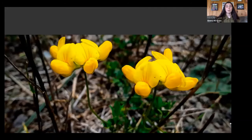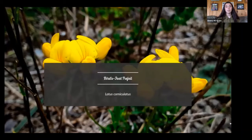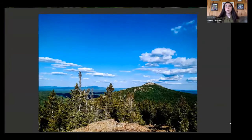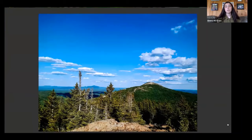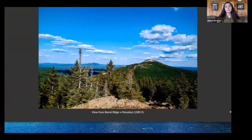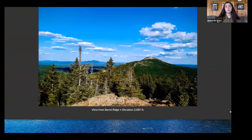Found some bird's foot trefoil there. And here is the view from the peak. Over here you'll see Big Peaked Mountain, and then over here more would be Little Peaked Mountain. And that's a little over 2,000 feet there.